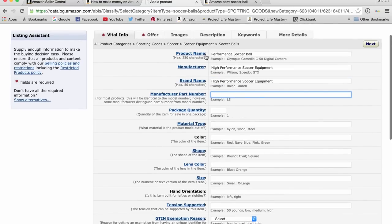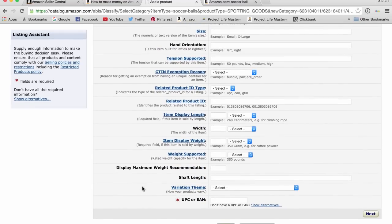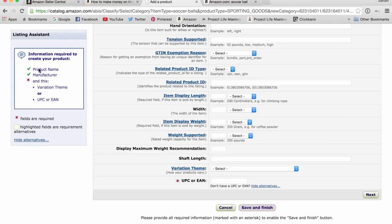So I don't have all the information for this product, so I'm just going to leave all this blank for now and just put in the most important information. Now, you will need what is called a UPC code, and there's different options you can get a UPC from. And the UPC is essentially the barcode that every product has to have.